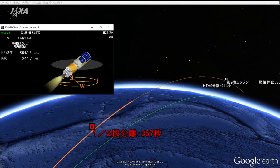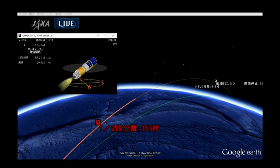Coming up on the 8-minute mark into the flight, which so far has been flawless. The second stage engine continues to burn in a nominal fashion to continue propelling the HTV-9 cargo craft towards its preliminary orbit.